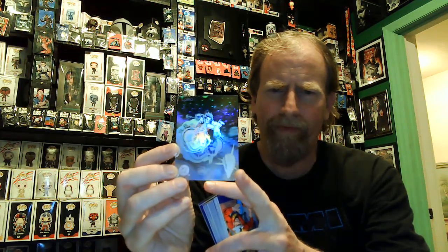Man, that is just wicked. Yes, you can kind of get a sense of the depth, but it still looks kind of two-dimensional on camera. When you're actually looking at it, and you can see the color variation as you tilt it, yeah, that's just incredible.